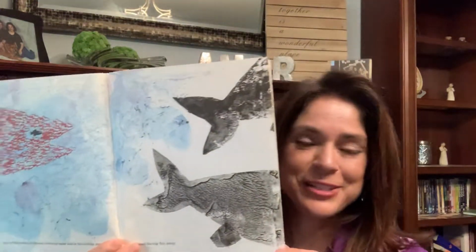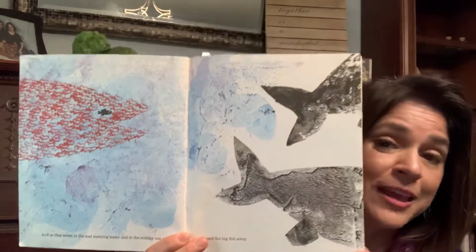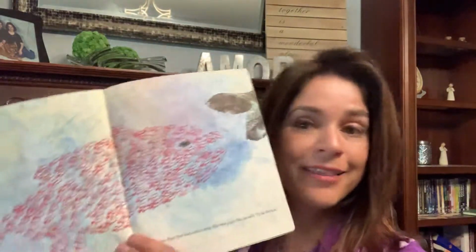And so they swam in the cool morning water and the midday sun and chased the big fish away. The theme of our story today is, when faced with a big problem, it sometimes works to work together with more people or fish, and then together you can beat the big problem and be successful. They didn't have to hide anymore. They got to be a big fish. So the theme is, when you work together, you can do more.